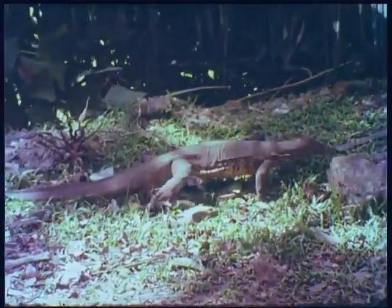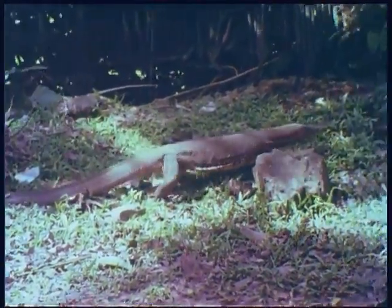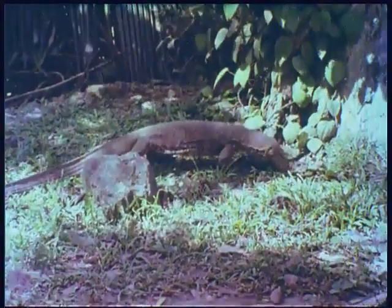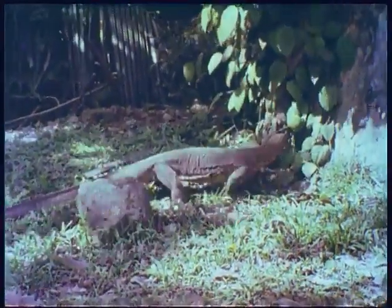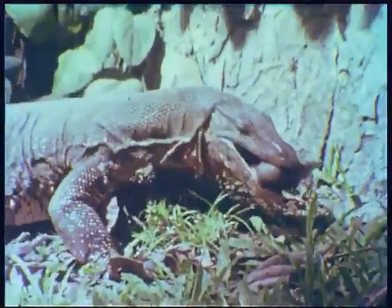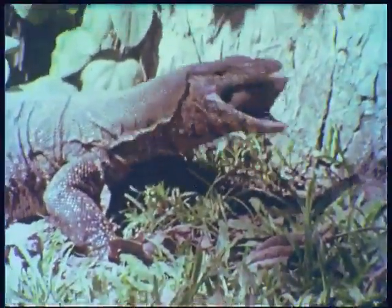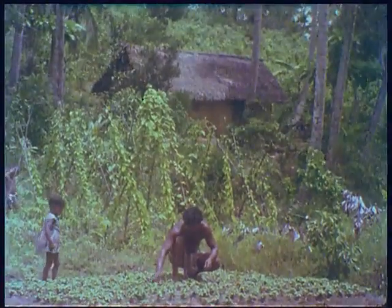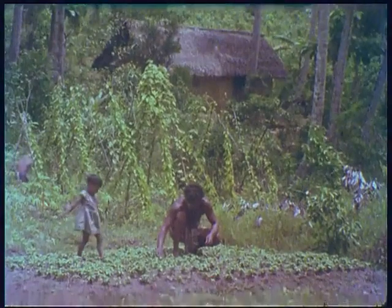But even outside these special areas, certain creatures are protected by law. The kabaragoya, or monitor lizard, is one such animal. He is nature's scavenger, and although good to eat, no one would dream of harming him. This lizard lives on many of the pests which would otherwise damage the crops grown for human consumption, and is a friend to the farmer.